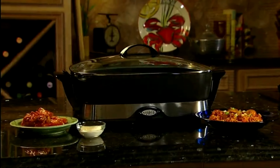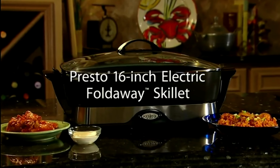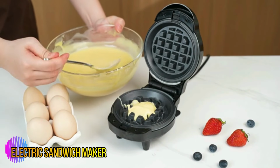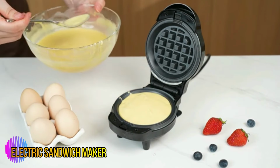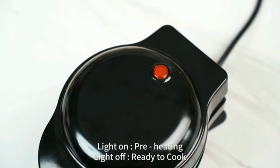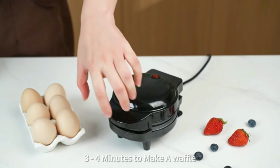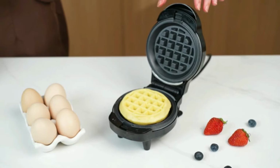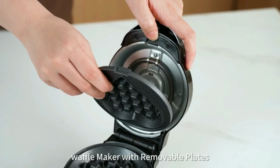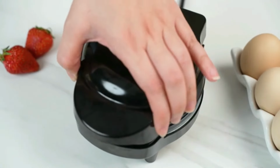The Elite Gourmet Deep Dish Electric Skillet includes base, removable thermostat, electric sandwich maker. Hot sandwiches in minutes. Save your time in the morning and make healthy and perfectly toasted gourmet press sandwiches. You can also quickly cook other meals like omelets and French toast.